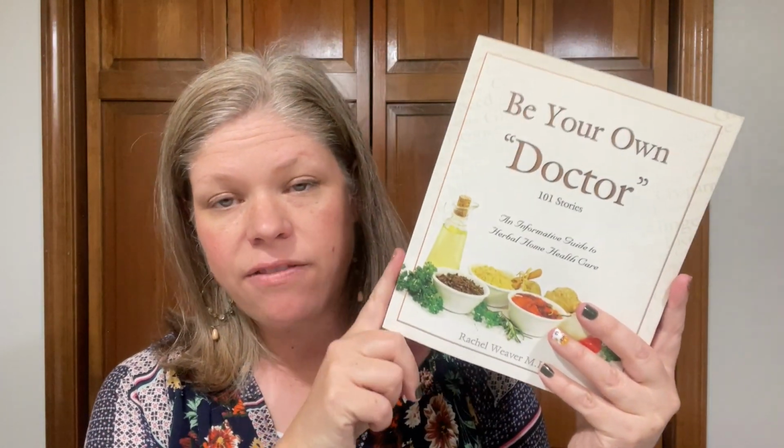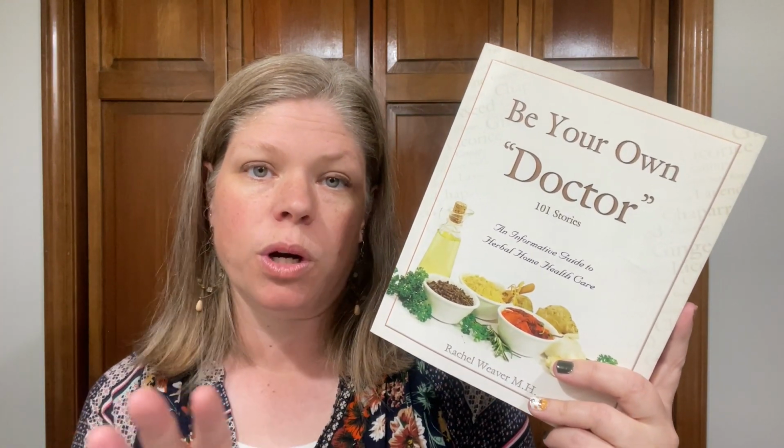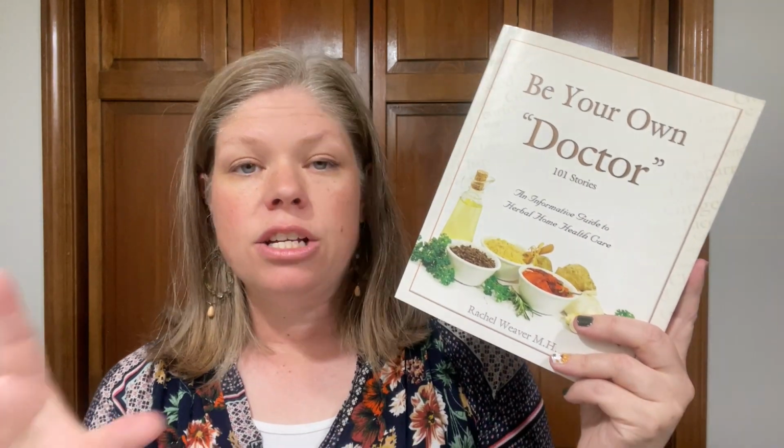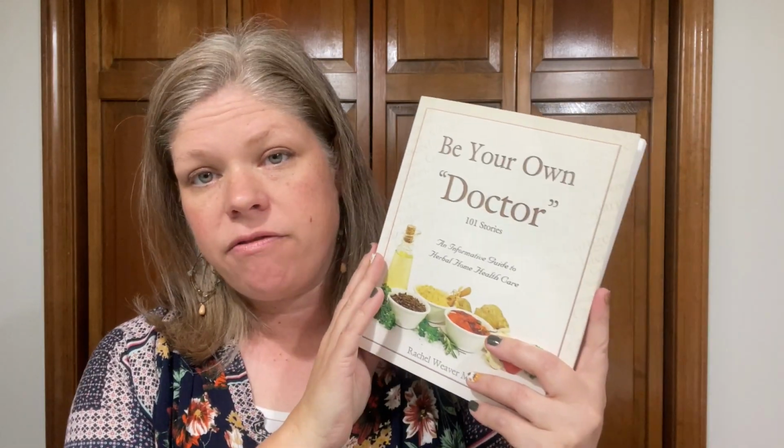So yes, I definitely highly recommend this book, especially if you are looking for natural remedies to manage emergencies and things like that. I definitely think though you should have some regular medical supplies, but this book, like I said, very good book. It has all kinds of natural remedies in it. And one of those that I also keep on hand is activated charcoal.